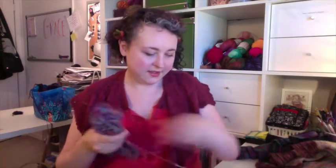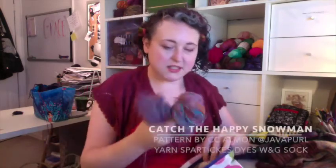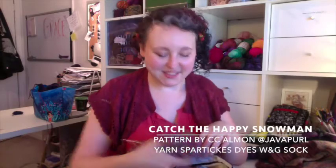I have a couple appointments, I could see making them short socks and having them maybe an inch, maybe two, maybe one or two more repeats, and that would be a really nice length for wearing in my tennis shoes or my new shoes, and I think I might call that good. I really like the yarn. It's Spartacus dyes, Will and Grace base in the Happy Snowman colorway. The pattern is by Cece Allman of the Geeky Girls Knit Podcast, Java Pearl.